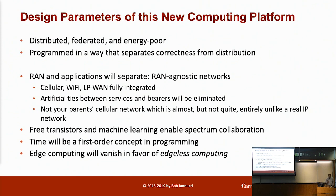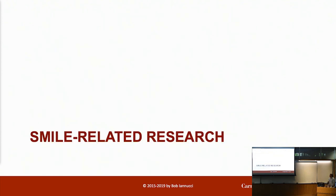I don't think networks should have edges. I think it's much more reasonable to think about single coherent programming environments that tie together the devices, the computing that we might do in the network, and the cloud. But that's the topic for another discussion for another day. Okay? So that's the religion, right? And now what are we doing about it?